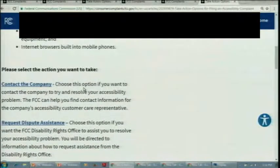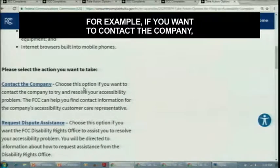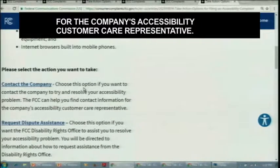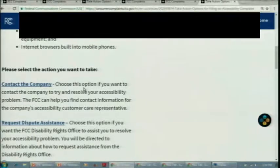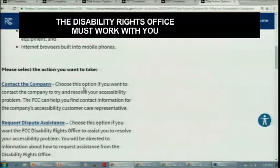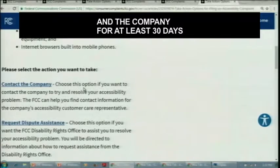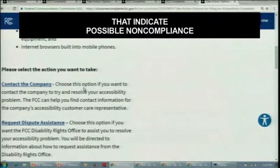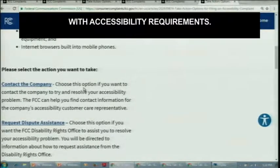For example, if you want to contact the company, the FCC will help you find contact information for the company's accessibility customer care representative. If you choose to request dispute assistance, the Disability Rights Office must work with you and the company for at least 30 days to try to resolve these kinds of accessibility problems that indicate possible non-compliance with accessibility requirements.